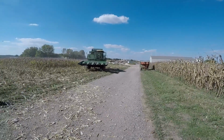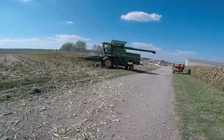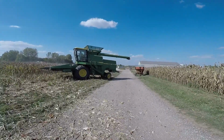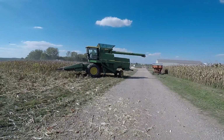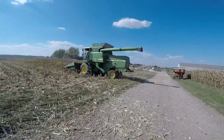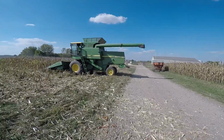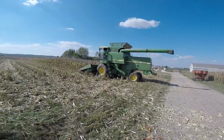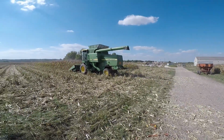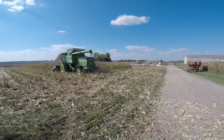There he is. The main ranch man right there, folks. He's shooting and getting today a brand new piece of equipment on the ranch. Excited. 7720, folks. It's outfitted with lights and all. We may be running all night long.